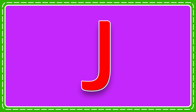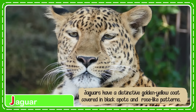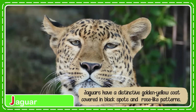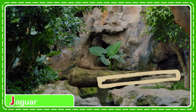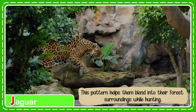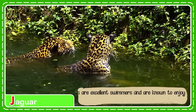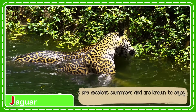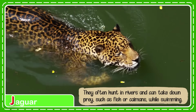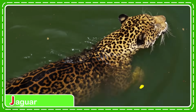J. J for Jaguar. Jaguars have a distinctive golden yellow coat covered in black spots and rose-like patterns. This pattern helps them blend into their forest surroundings while hunting. Jaguars are excellent swimmers and are known to enjoy water. They often hunt in rivers and can take down prey such as fish or caimans while swimming.